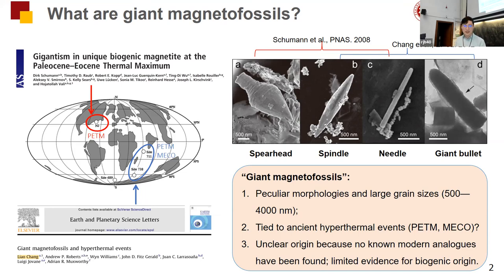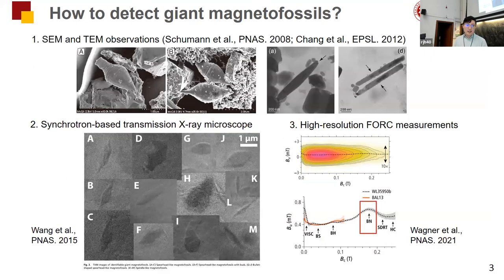always remains controversial. Here are three methods to detect giant magnetofossils in sediments. First, we use an electron microscope to image these particles after magnetic extraction from sediments. And we can also use an X-ray microscope to image them.